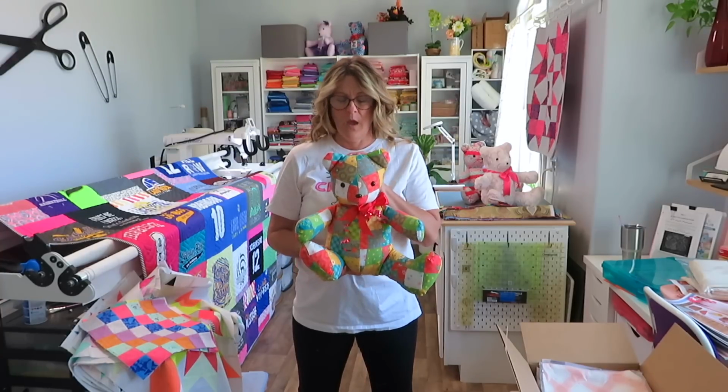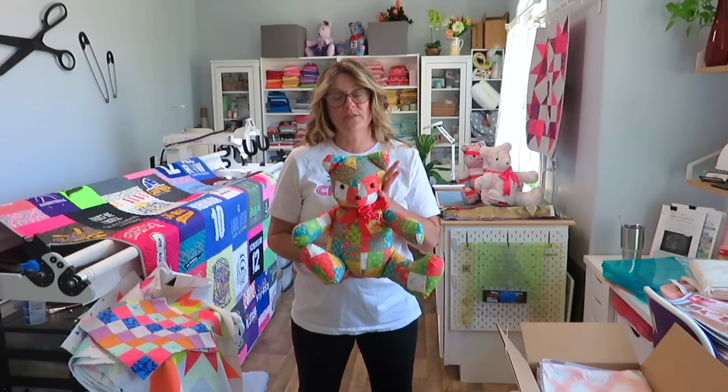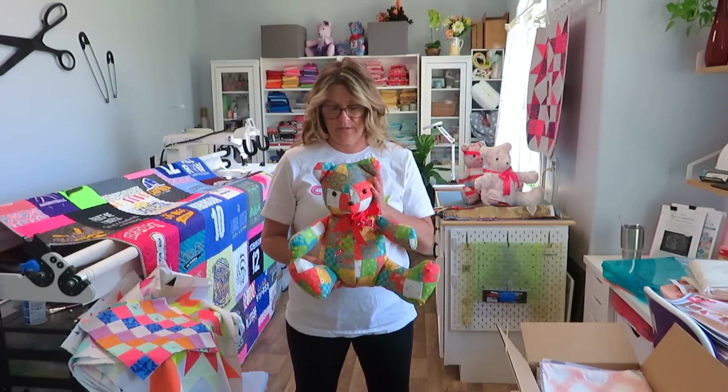I'm working on the pattern is what I'm getting at, and hopefully I will have that pattern done in the next month or so, so we can make bears for the holiday times.